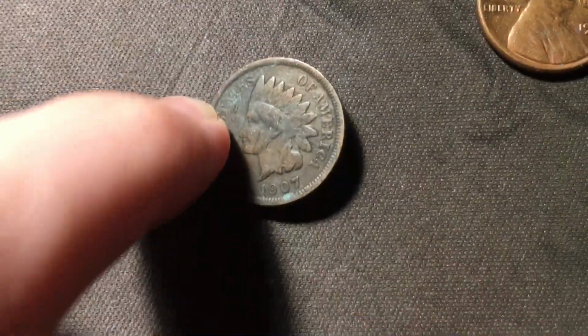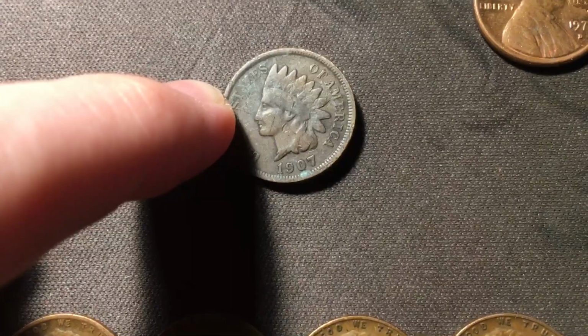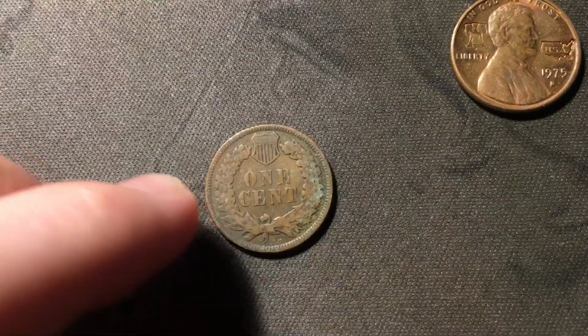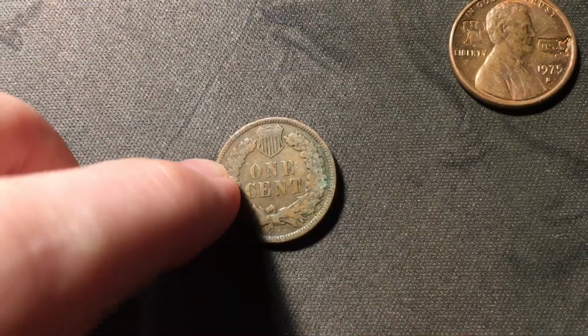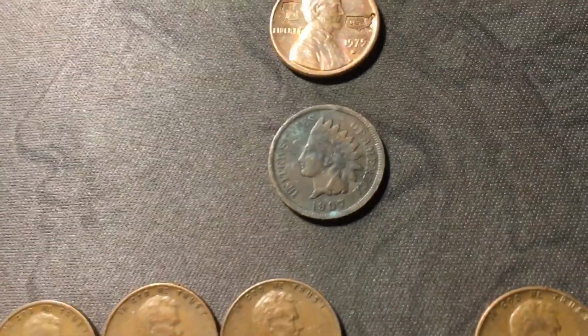1907 Indian head cent. My 5th ever Indian head cent found coin roll hunting. It's actually in pretty decent shape. You can kind of see some letters in Liberty, although it does have some corrosion on it. Still is an absolutely amazing find whenever you can find an Indian head cent in a box, even though it didn't come with many wheat cents. Definitely the best find of the hunt there.